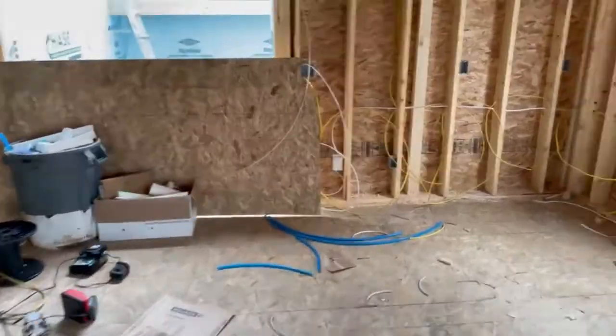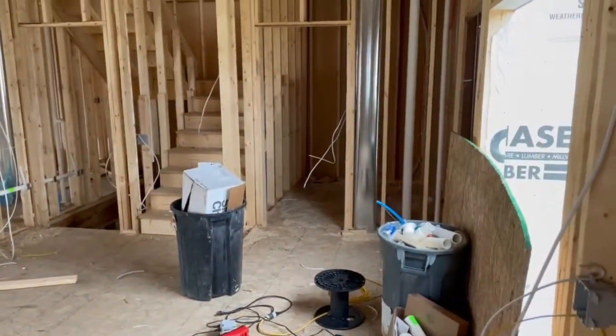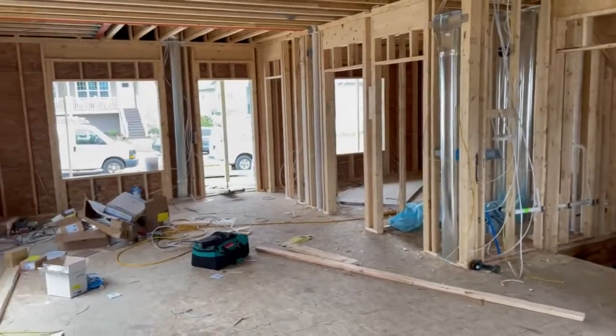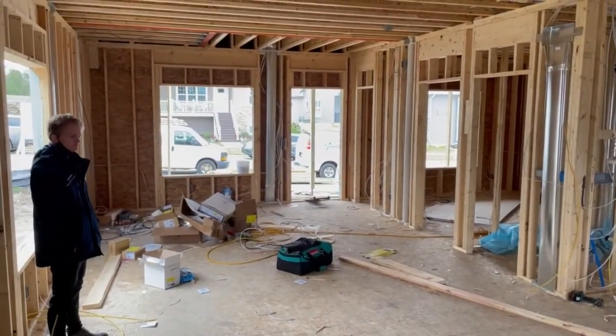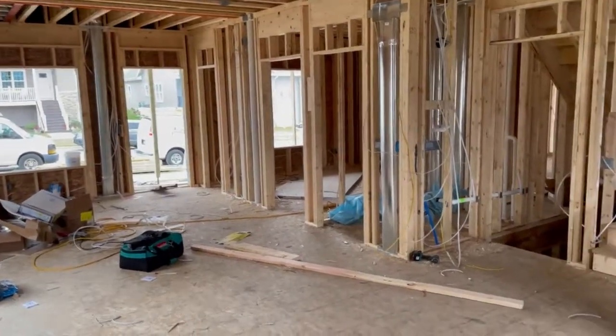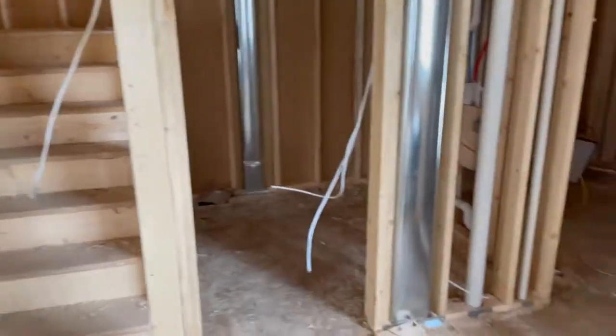So when we turn back around, you'll see the absolute size of this room as it goes to the mudroom that way and the bathroom. This is looking out through the kitchen, out through the dining and the great room. And then that front room to the right is the office or den or whatever you want to make that room, but technically could be a fourth bedroom.